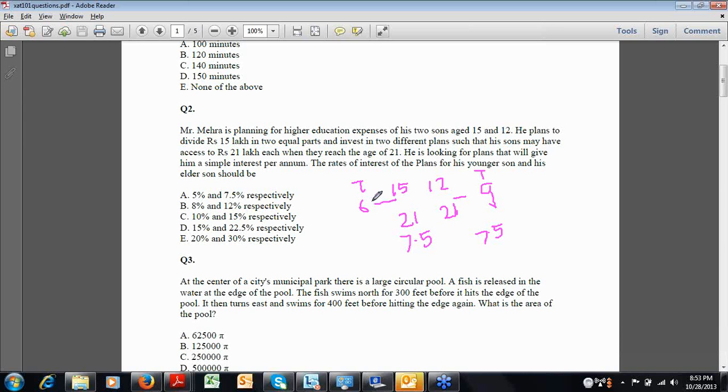What else is left? T we know, P we know, R we need to calculate, and we know the simple interest. Simple interest will be the final sum minus the principal. That will be 21 minus 7.5. That is how much? 13.5. So we know the basics. Now how will we approach this question? Let's see.